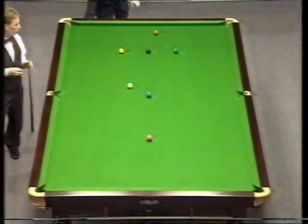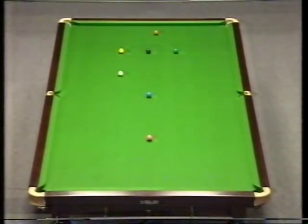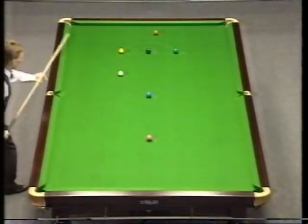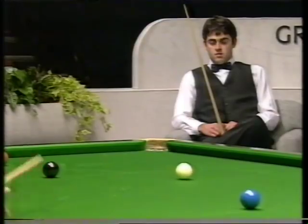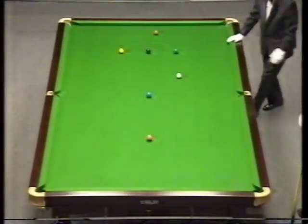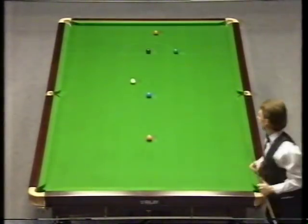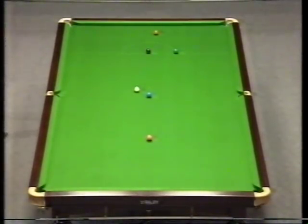And the thing that hurts you is when you miss a shot like that and it costs you the frame. Still got a bit of work to do, Ken. He needs the yellow, green, brown and blue now. He's having a quick look at the scoreboard on the way around. It's just all about getting a nice angle on the brown after potting the green so as he can get up to the blue.